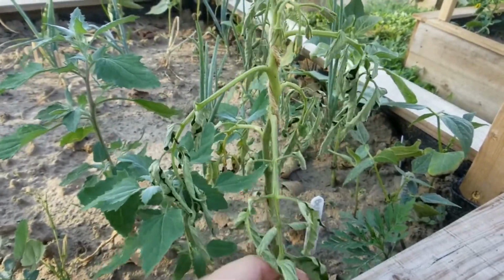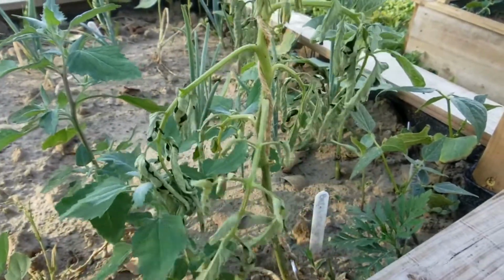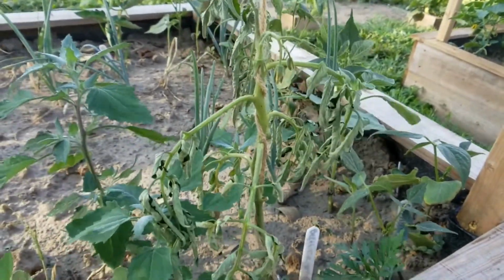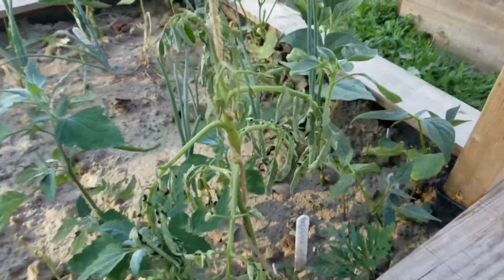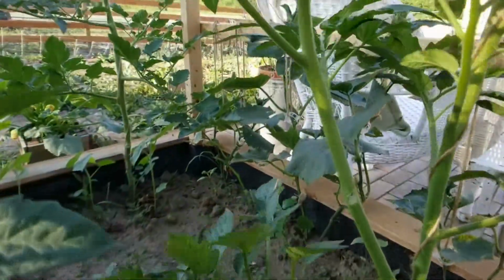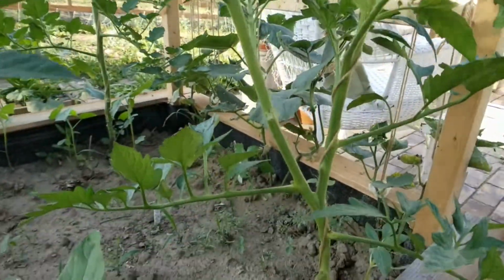So what I did was I shared a couple weeks ago about how to prune the suckers off of your tomato plants. I actually purposely left a couple to show you what you can do if your tomato plant dies and you need another tomato plant, but it's too late to start one from seed. Here is a tomato plant where a huge sucker started growing. I would not have let it get this big, but I really wanted to wait until the garden tour to show you how to do this.